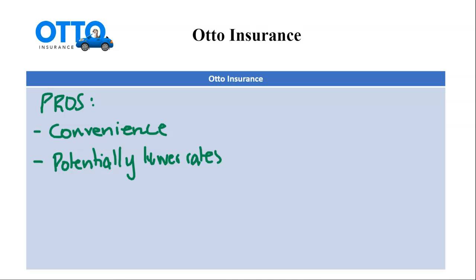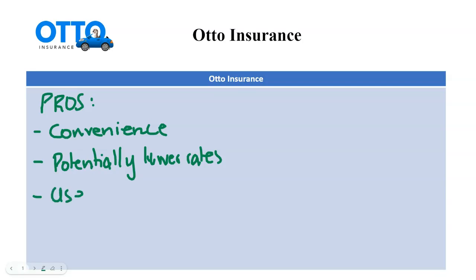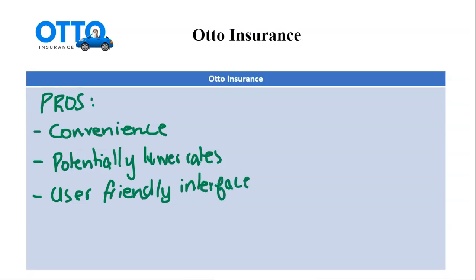The next one we have is user-friendly interface. Otto's website is reportedly easy to navigate. This means you can input your information and receive quotes without getting bogged down in a complicated interface. This can be especially helpful for those who aren't tech savvy or prefer a streamlined experience.